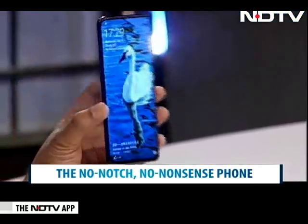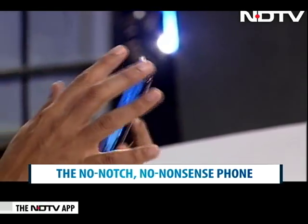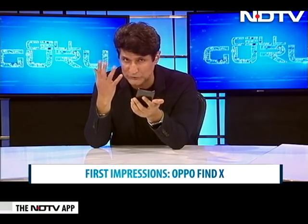Then comes the notch screen. As you can see, it has absolutely no notches, very clear bezel, almost zero bezel, and then you realize it's the first phone with zero notch also.